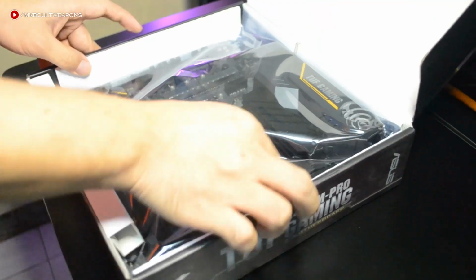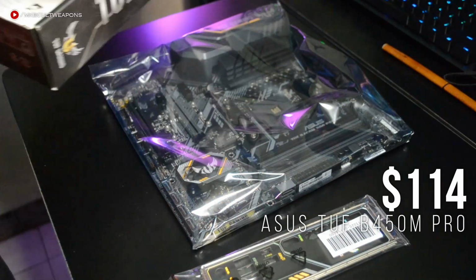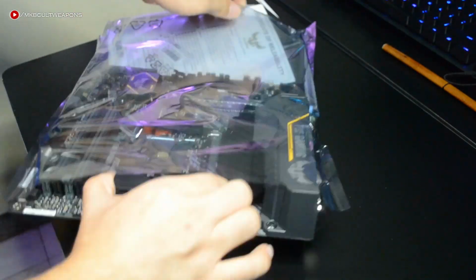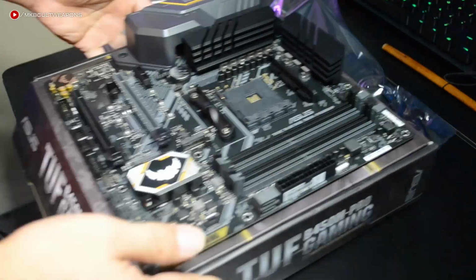Quality and performance in a budget, I think this is one of the best B450 motherboards in the market by the time we're making this video. So this is the Asus TUF B450M Pro, our choice of motherboard for our Ryzen 5 2600 build.